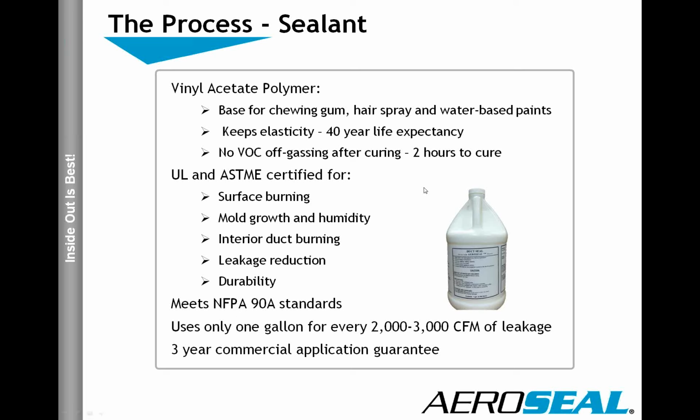Now, when we say 2 hours to cure, this does not become hardened. It's not like hard cast or anything like that. It maintains its elasticity. So as the ductwork expands and contracts, minuscule in some instances, it will still expand and contract with it. It has the UL that you need, has the ASTM E, and meets the NFPA 90A and 98 standards. And there is a 3-year commercial application guarantee.